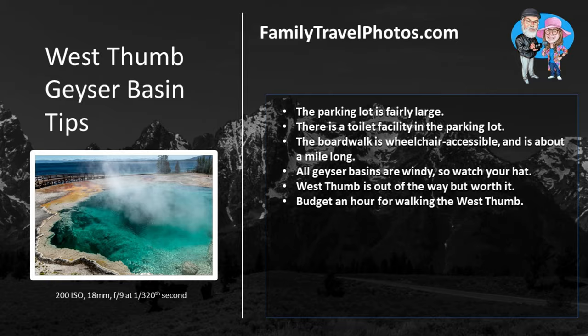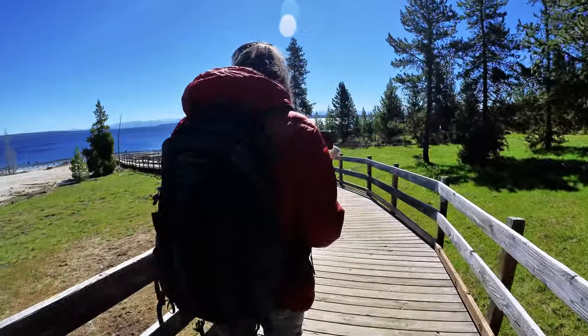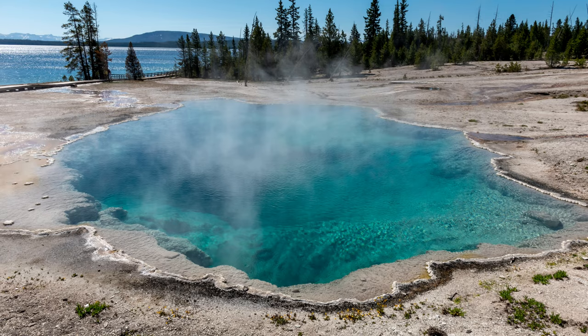We spent more than an hour at West Thumb. This was our first geyser basin, and we went crazy shooting pictures here. 45 minutes to an hour is probably a decent estimate for walking the West Thumb boardwalk. For camera tips, a wide range of lenses will suit you well. Wide angles allow you to capture the hydrothermal features that are really close to you.